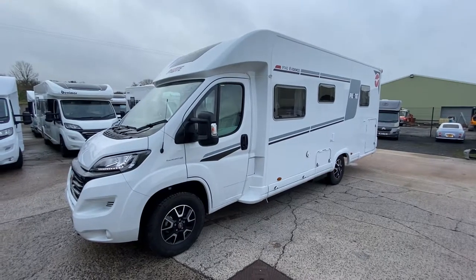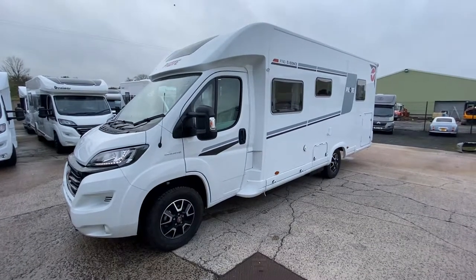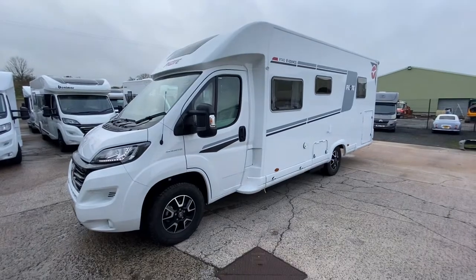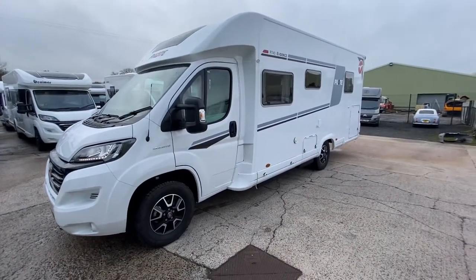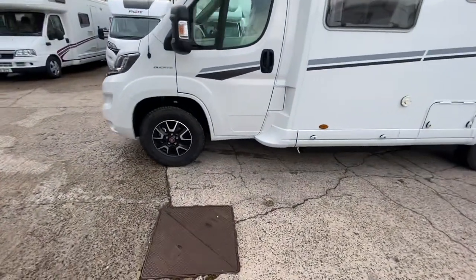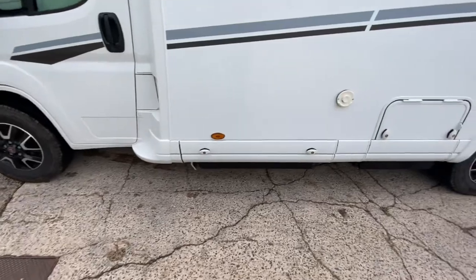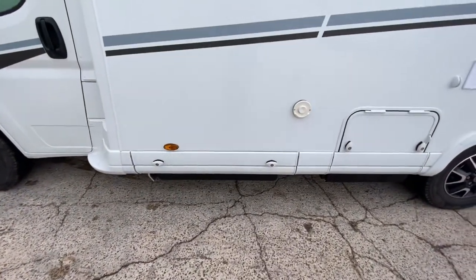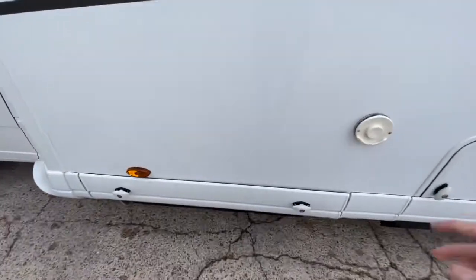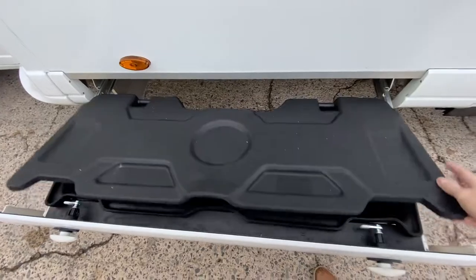Welcome to this presentation of a new 2021 PILOTE P740fc Evidence on the 140 horsepower with 9-speed automatic standard. It's running on 16-inch alloy wheels. It's a 3.5-ton chassis. It could come from the factory 3650 if you wish as well, no extra charge. Got a pull-out storage locker here.